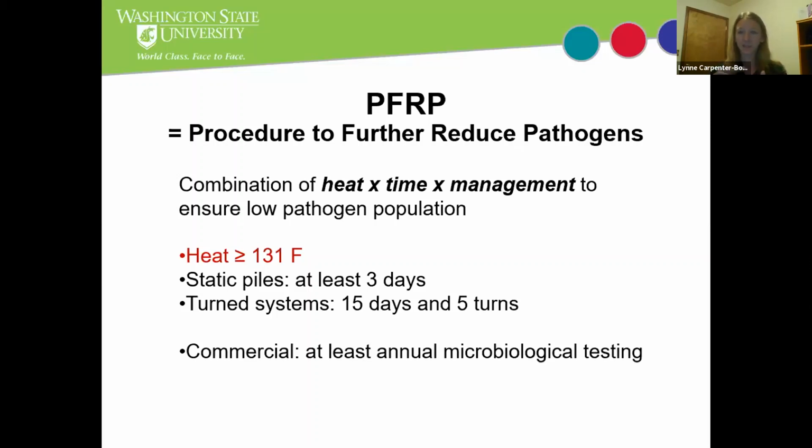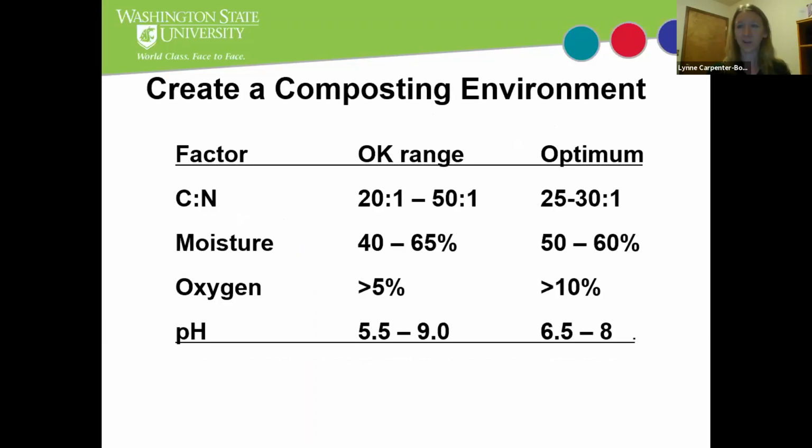If you're in a turned system where you're turning that every couple of days, you actually should be meeting that 131 repeatedly over a 15-day period and turning at least 5 different times. Commercial facilities also have to go through annual microbiological testing and some other things like metals testing, which of course gardeners and small farmers aren't required to do. I will mention though that there are very few analysis labs around the country that are really thoroughly trained to analyze compost. And one of them is in Washington State, the Soil Test Farm Consultants in Moses Lake.